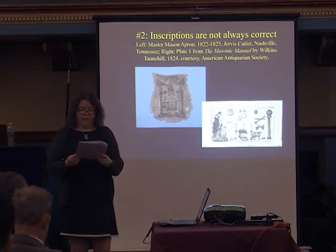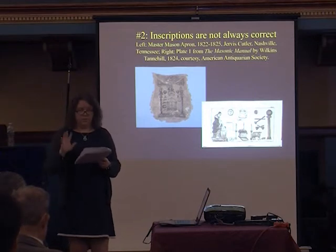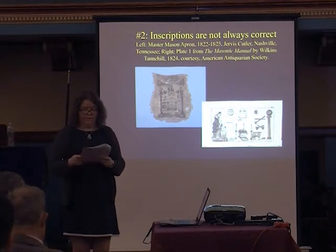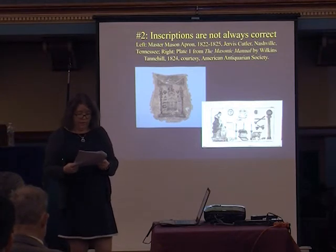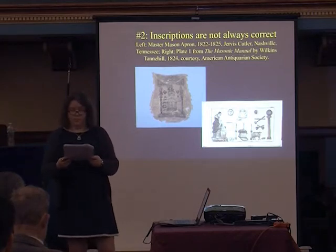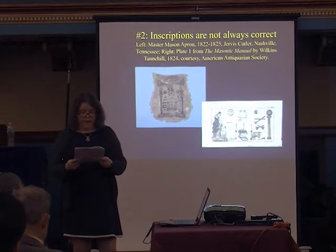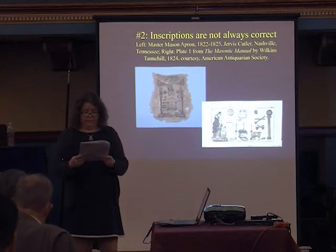And Cutler was born in Massachusetts in 1768, and then he moved around to Ohio, Pennsylvania, back to New England, Louisiana, and then settled in Nashville in the early 1820s, where he worked as an engraver. And he was a Freemason. He joined American Union Lodge No. 1 in Marietta, Ohio in 1803. And Nashville Lodge No. 37 admitted him in June 1825.